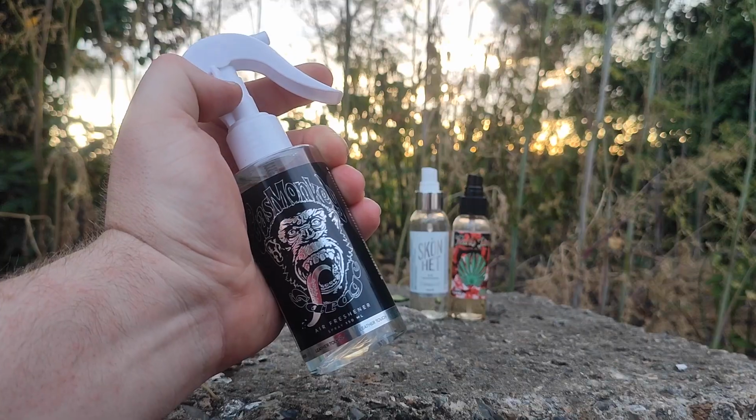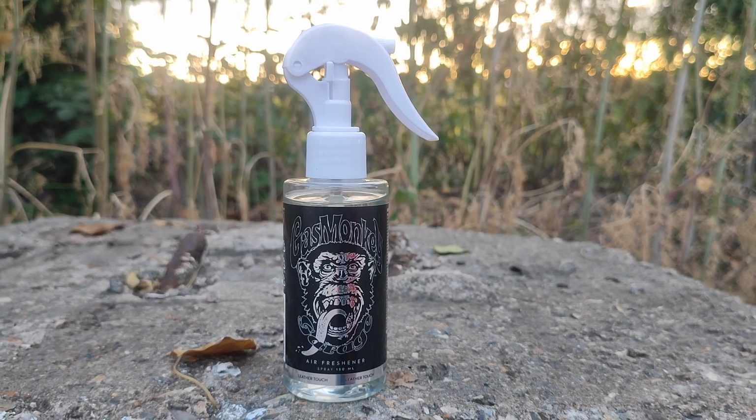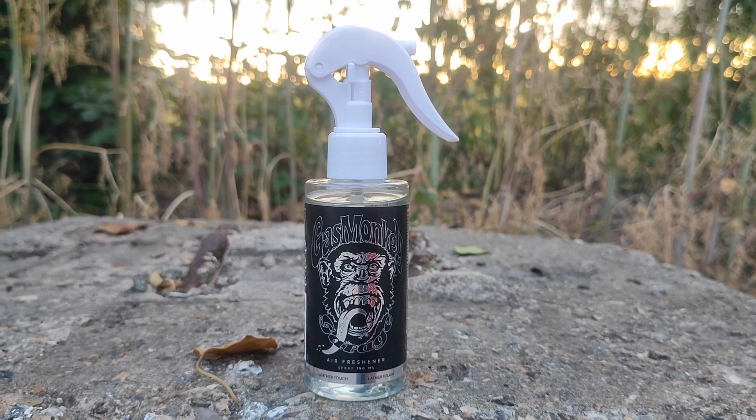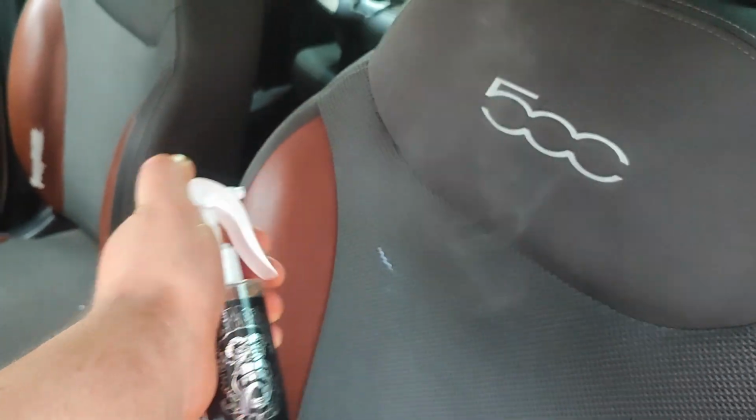Now, other than the scent of the product and how long it lasts, let's talk about the look of the product. Now, the Gas Monkey Garage one does look really, really nice. I like the logo on the bottle. It's the Gas Monkey Garage logo. I like the chrome effect on the black. It really pops and it really stands out. Again, not too sure on the trigger sprayer on this bottle.